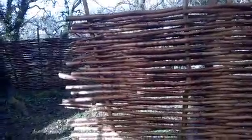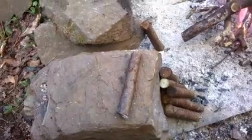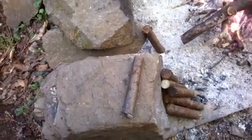Now, today, I'm going to be making clothes pegs. And to do that, with the offcuts from the withy hedges, or the ends here, I cut these down. You end up with these little sticks. Now I'm going to turn these into clothes pegs.